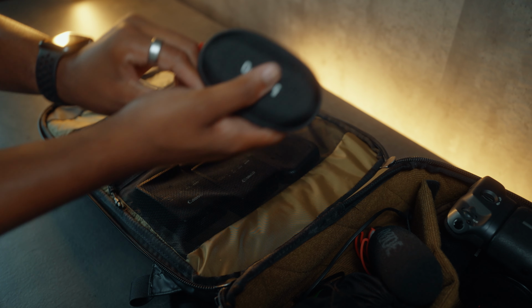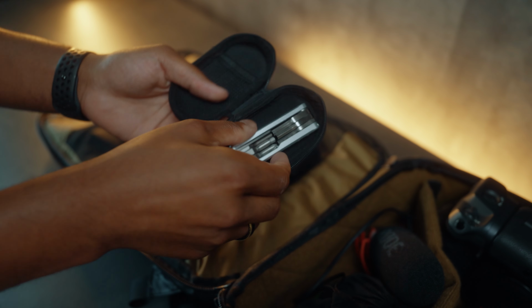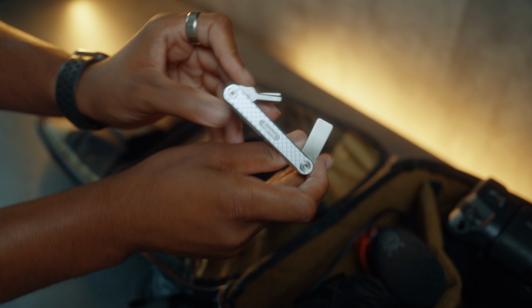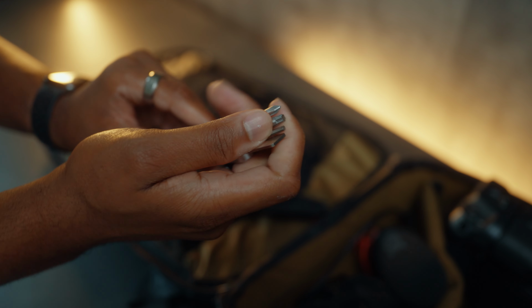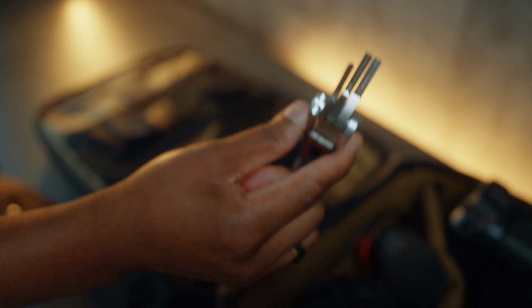And then lastly, we have the small rig multi-tool. You absolutely need a multi-tool. I actually should have put this first in the video because I think a lot of people don't realize how important these are. Instead of running around asking for a quarter or a penny or a key to try to lock in your tripod plate or to lock in a mount, just get one of these. They're cheap. They're like 20 bucks.